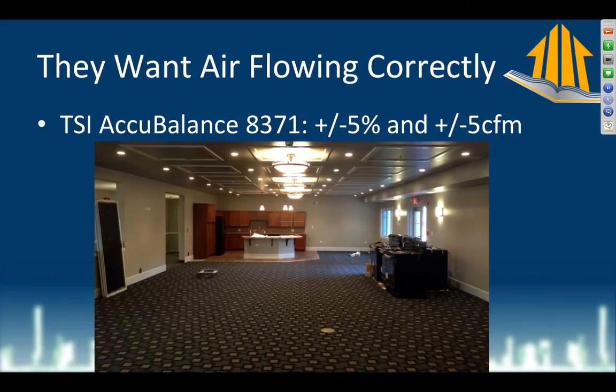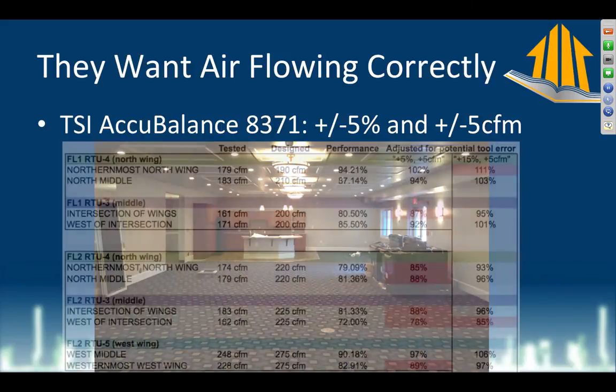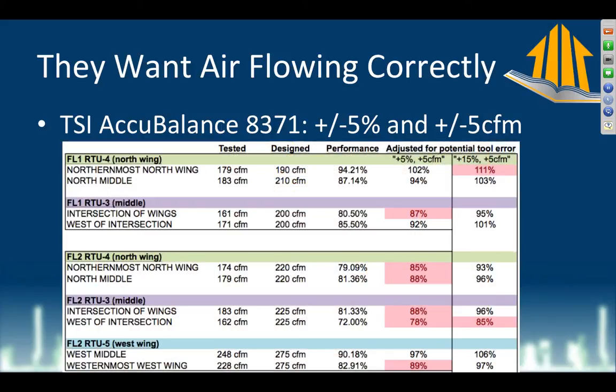So let's say that I test 1,000 CFM. That would be plus or minus 50, and then plus or minus 5 CFM. So it's plus or minus 55 CFM. So it could be actually as high as 1055 and as low as 945. But this tool that I used, I checked the calibration date on it because I rent my flow hood. I don't own it. And this hadn't been calibrated in a couple years. So I did the adjustment for the plus or minus 5%, as you can see there.